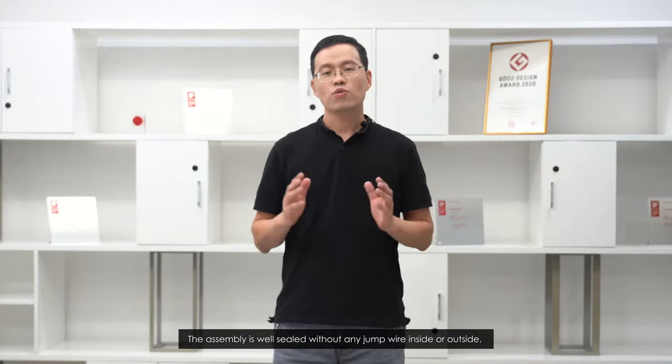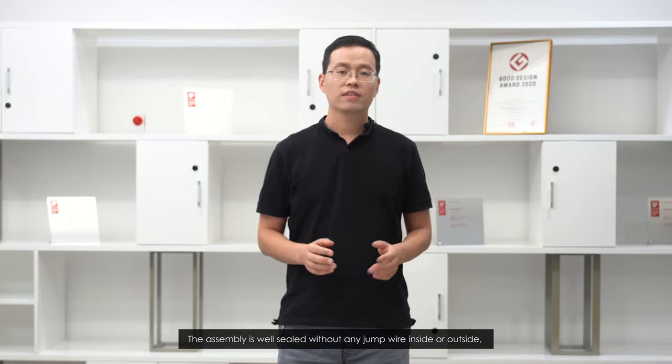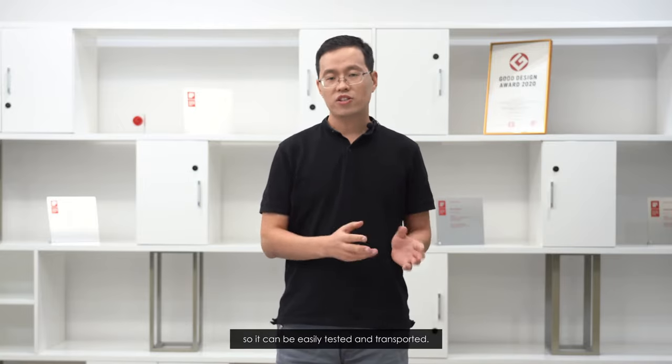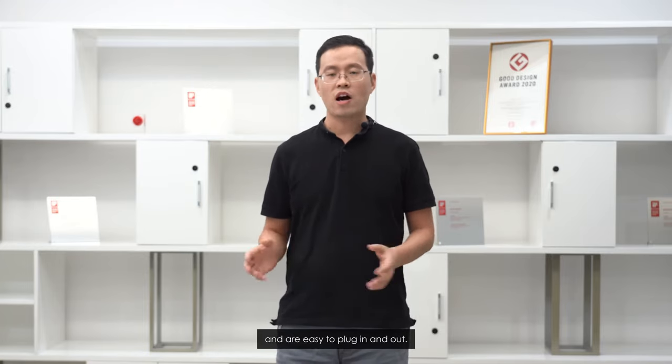The assembly is well sealed without any jump wire inside or outside, so it can be easily tested and transported. Motorcycle grade waterproofing connectors are integrated within the PCBA, easy to plug in and out.